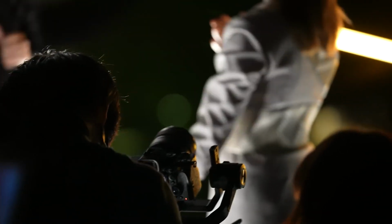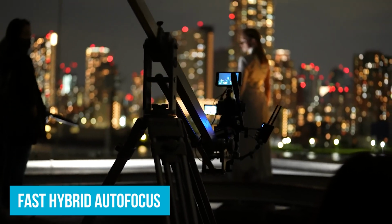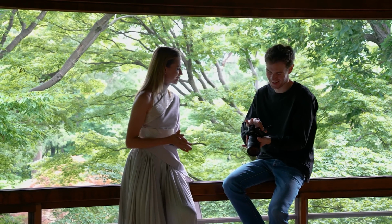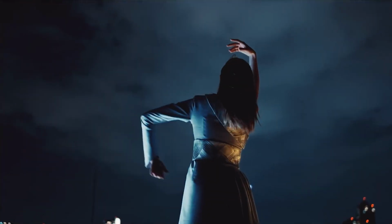The Alpha 7S III has fast hybrid autofocus too. The way this feature works is that it covers most of the frame with intelligent tracking. This way, your subject remains in focus whether you're vlogging on the go.